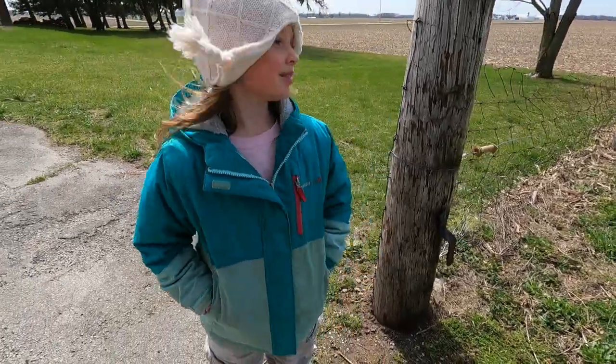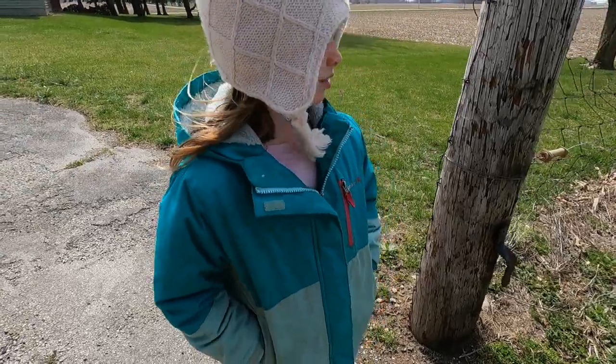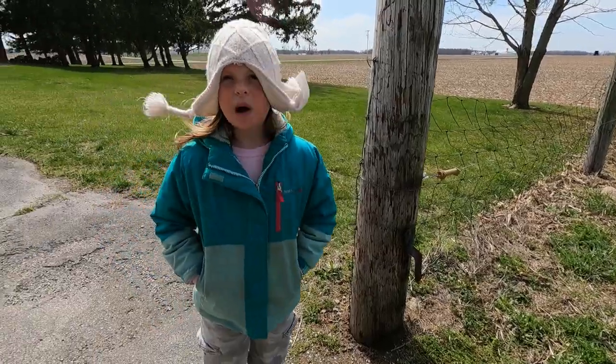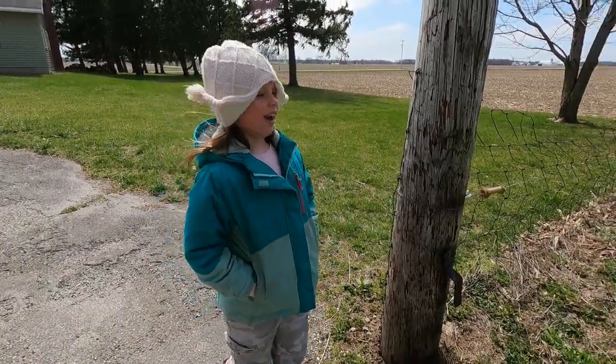Good. It's about all she can do to handle the mower, especially because the grass is so tall. This thing's fun mowing. It kind of is. But I never done it yet.